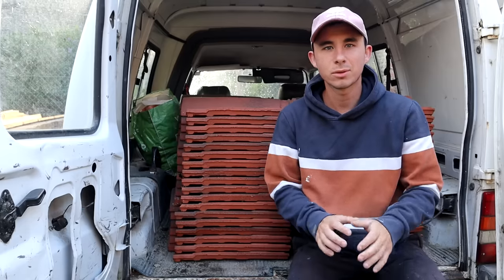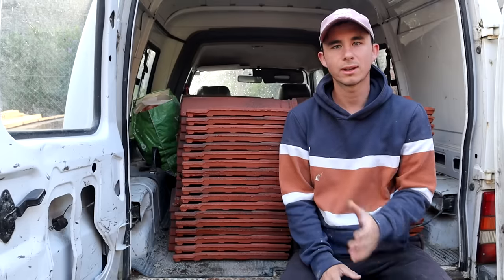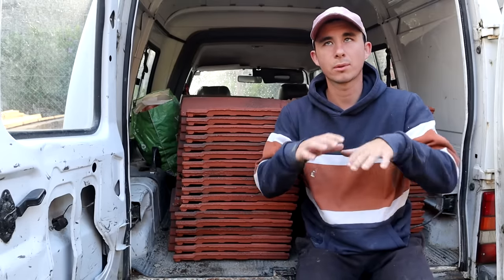Good morning, guys. So we got the roof ready to start putting the tiles. These are the tiles that we use on the main house. We had like 20 meters square left, so we just bought a little bit more and we have enough to make this barn roof. So yesterday we finished marking all the lines on the roof, so we know exactly where the tiles need to be.